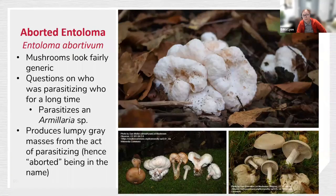Aborted entoloma. This is another one of my favorites. It's a parasite of an armillaria. It's a parasite of a parasite, because armillaria is also a parasite of trees. Whenever it's parasitizing those mushrooms, it will form what is known as the aborted looking mushrooms. However, when it's grown by itself, it can produce a very generic looking mushroom.